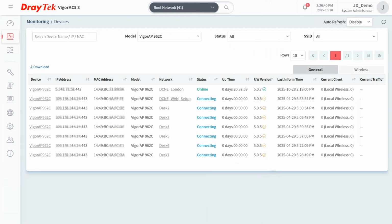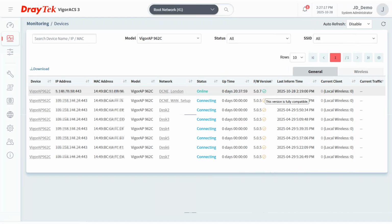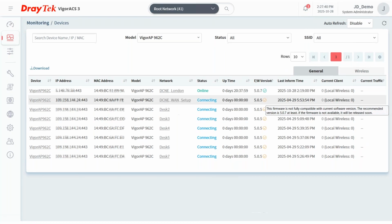So that's quite useful. But there are other tools as well that can help prompt. In the monitoring devices section, next to the firmware column, you can see a little circle with a tick. Those are color coded. A green circle and a tick means that it's the latest firmware, and an amber circle and a tick means it's a recent firmware that Vigor ACS recognizes, but it's not actually the latest firmware version. You can see the message says this version is fully compatible, and then if it's an older version, it says a message to say that it's not the latest firmware.